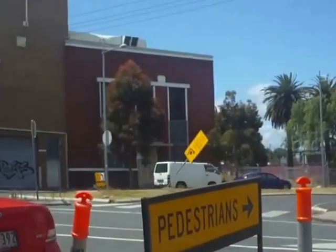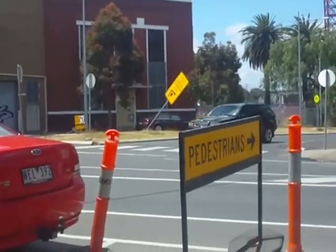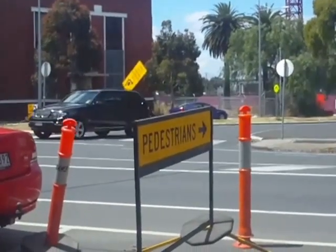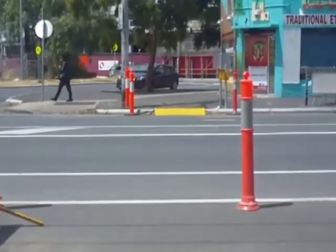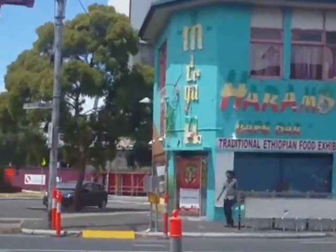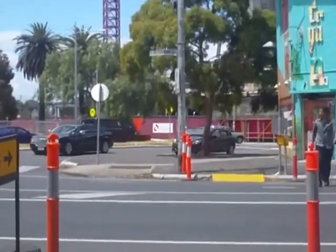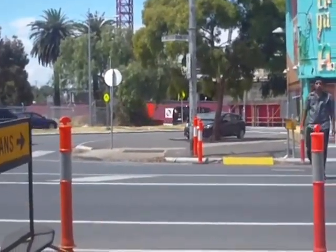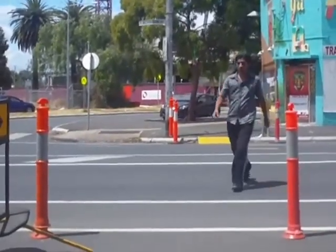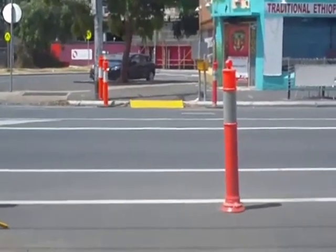Now on this side there's not even a sign saying to give way to cars. So because the pedestrians are encouraged to cross here, there's no zebra crossing, there's no signage to warn vehicles that there's people going to be crossing here. Normally pedestrians wouldn't cross here. I'll show you where pedestrians would normally go, but because they've closed off the footpath, the pedestrians can't do it.